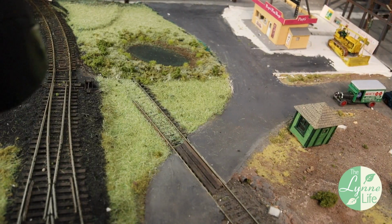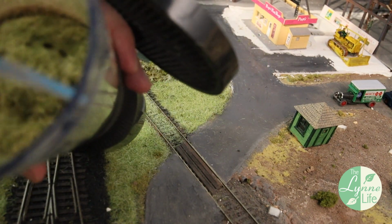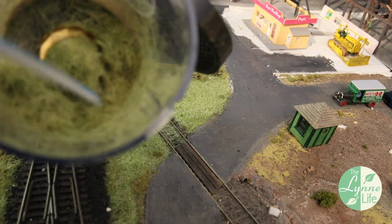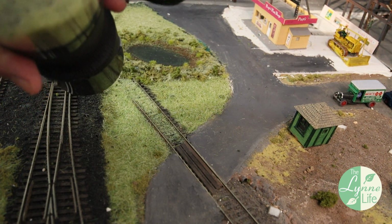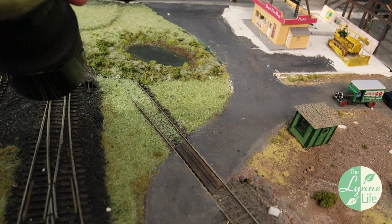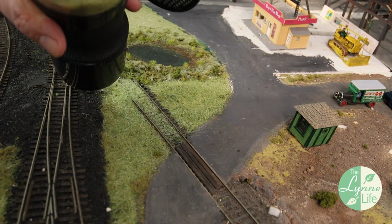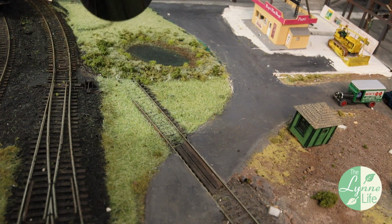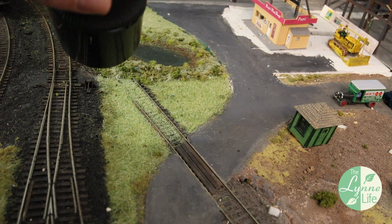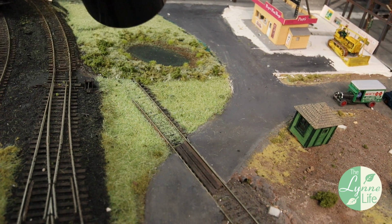Alright, it's the next day, and I'm going to apply some more static grass on top of what I've already put. I've already mixed a little concoction here of 7mm light green and 4mm straw, and that makes a nice little concoction, long grass. In HO scale, 4mm is about a foot, 7mm about 2 feet. So 1 to 2 feet in length.